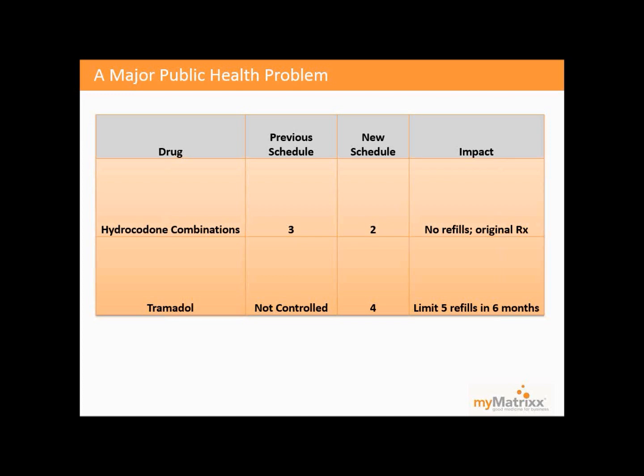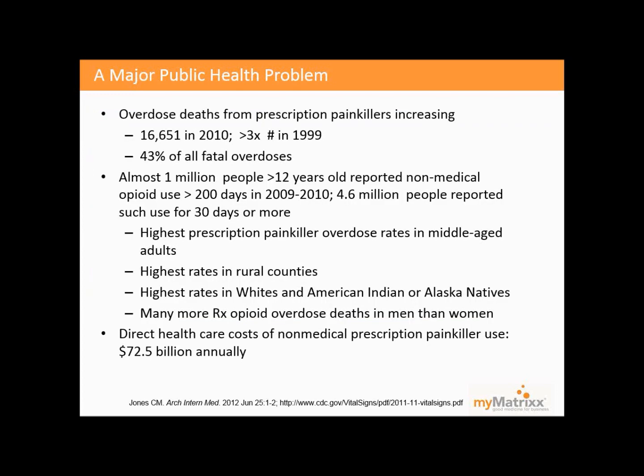With regard to tramadol, that has gone from being a non-controlled substance to a Schedule 4. The limit there from the DEA is no more than 5 refills in a 6-month period. One last comment on this before we move on. This now means that all opioids, with the exception of one, are controlled substances. That one exception is actually an over-the-counter drug, dextromethorphan, which is the DM component in a lot of over-the-counter cough syrups. It's a very dangerous drug. It is an opioid, but it not only is not controlled, it is over-the-counter.